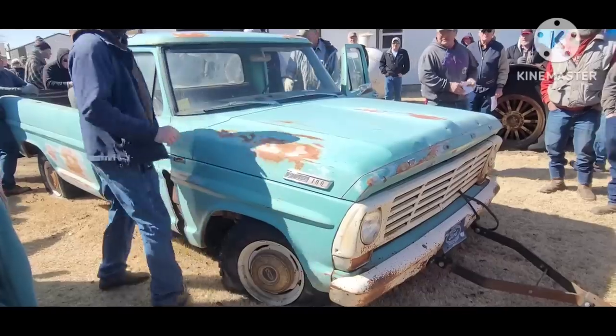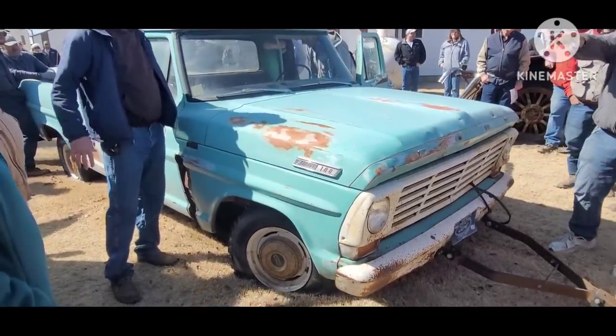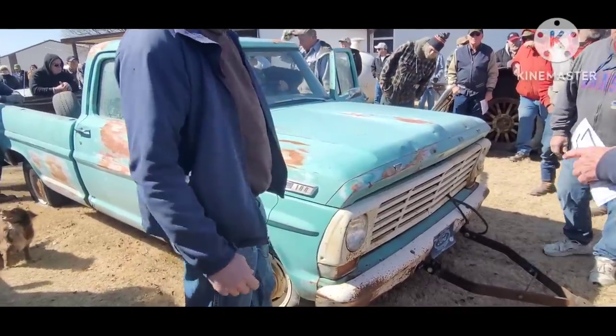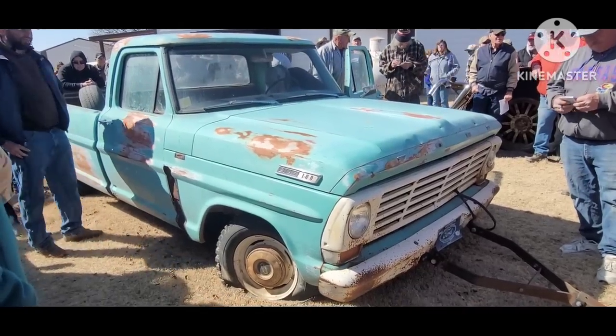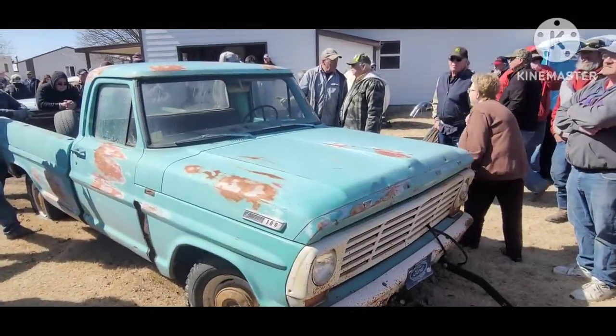You got a title, Mike? Yes. You didn't try to start it? No. The next three, these two cars in the international, I didn't try to start it. 67. Got a title for the truck. My 67 Ford right there on the floor.